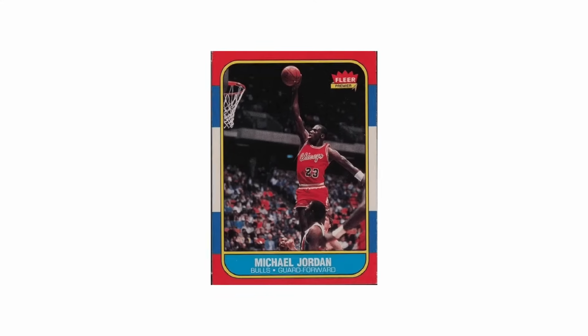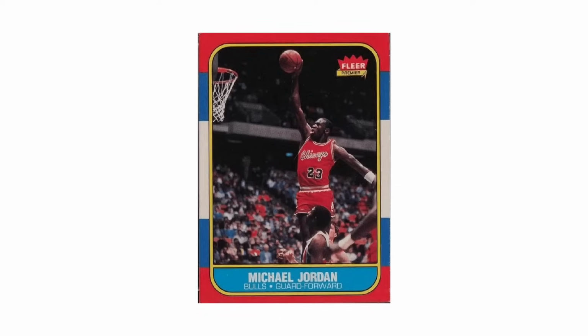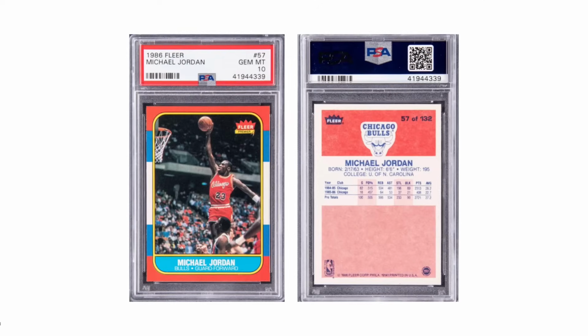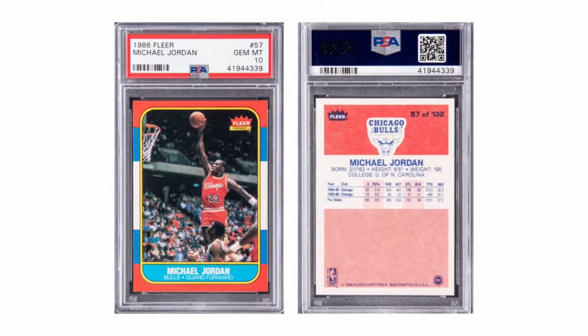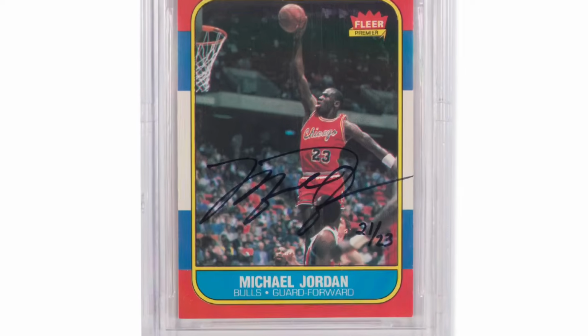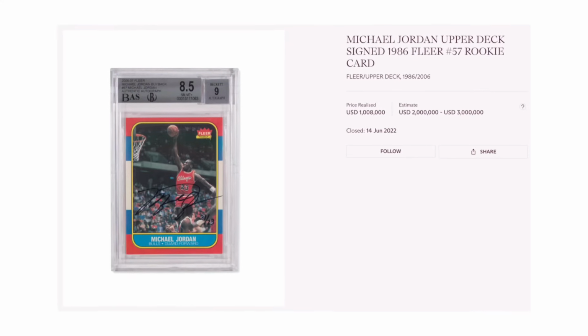Let's start with probably the most iconic basketball card ever made, the 1986 Fleer Michael Jordan rookie. But this isn't just a regular high-grade version of the card. This one was signed by the man himself, number 21 of 23. In 2022, it sold for exactly $1 million.